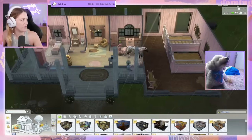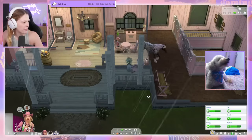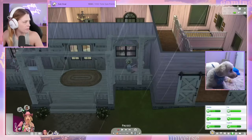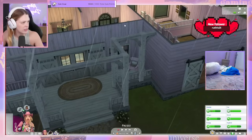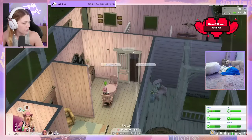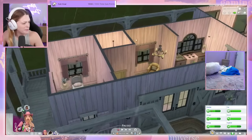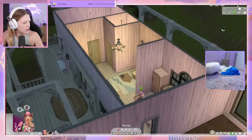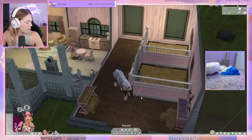But let's figure out why my horse is in my home. Okay. Yeah, we need these all locked doors for all horses. I thought I already did that. But I think there's just those two doors. But anyway.